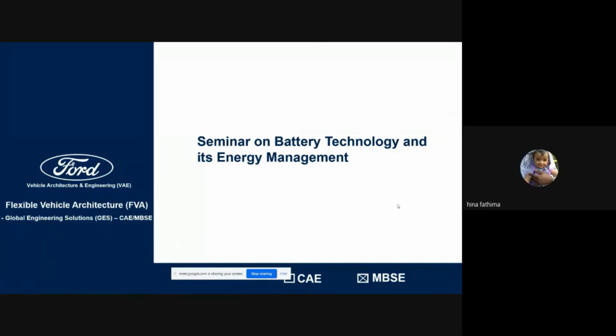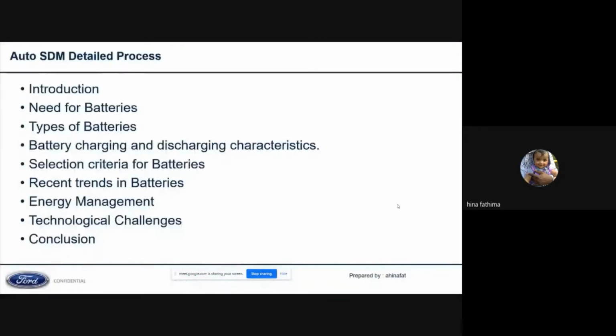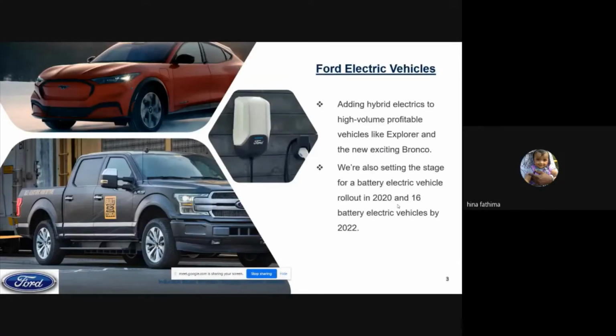Okay, then. To begin with, this slide, just ignore the heading. It's just an agenda of what we are going to talk about today. Mostly we will talk on the introduction, the need for batteries, what the types and characteristics are, how to select batteries for any given purpose, and how we can manage the energy in this battery.